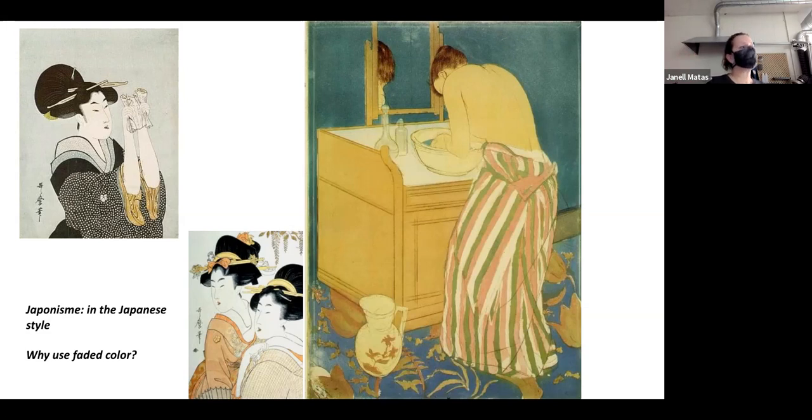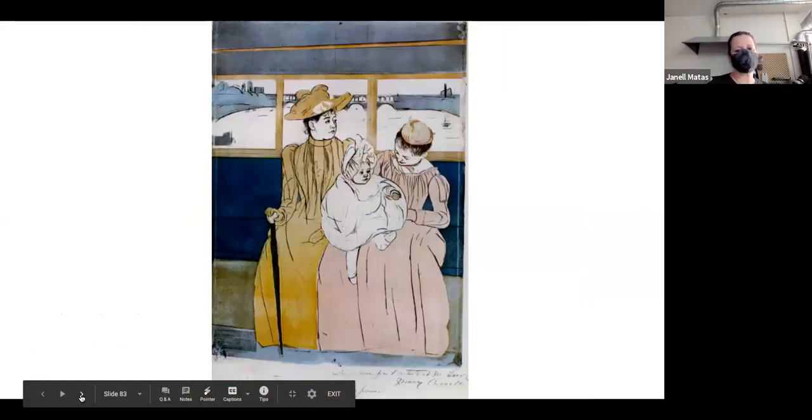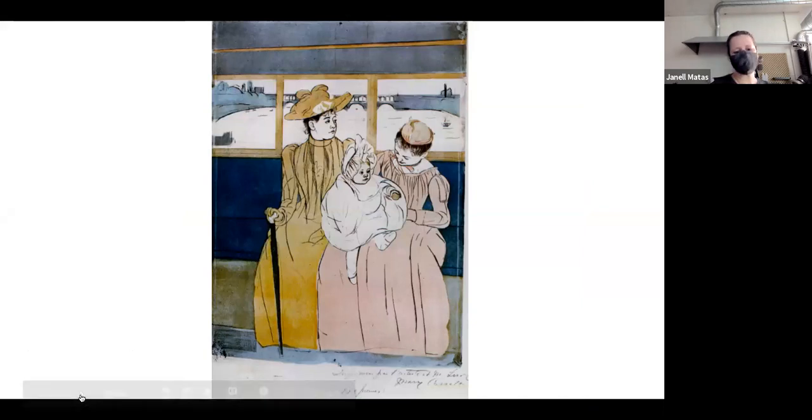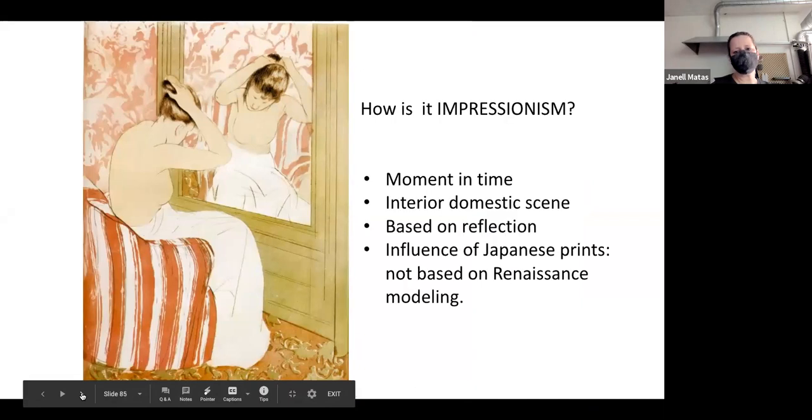But they also included that stereotypical subject matter, so the images of bathers or the use of patterning. So notice how there's patterning in the carpet here, right? This one is like a train image by Cassatt, right? So here's our Coiffure image, right?